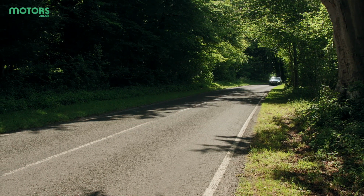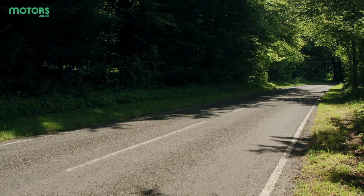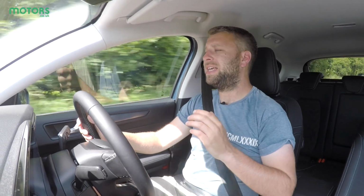The visibility in the Focus is good too, with nice slim pillars up front and well-sized wing mirrors too. Over the shoulder, that rearward pillar is quite thick, so you do have to be careful about cars in your blind spot. But right at the back, you've got a nice wide screen, which does give you a good view right behind you.